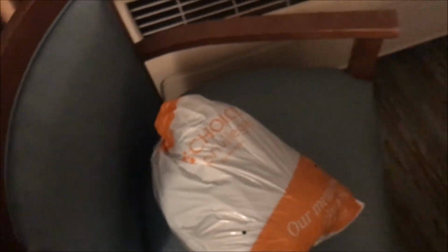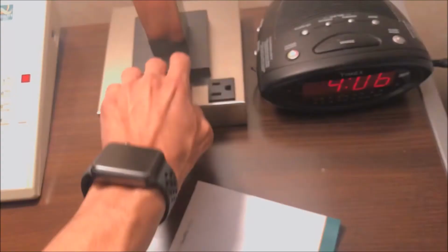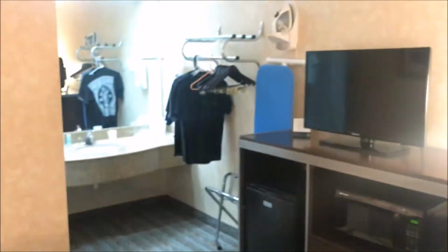Here's the door I walked through. My suitcase with my laptop. This was my laundry I had to do for work tomorrow. My work shoes. An alarm clock with a notepad, a phone. I could light this place up if I wanted to. Look at this. Let me see. What can I do? Place is lit up.